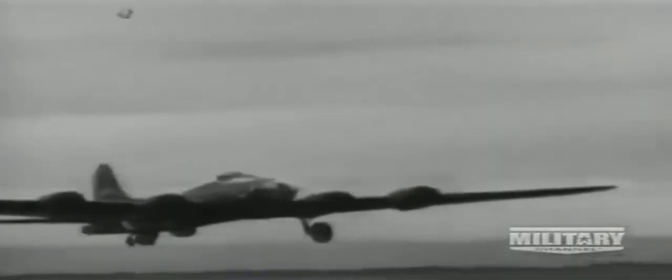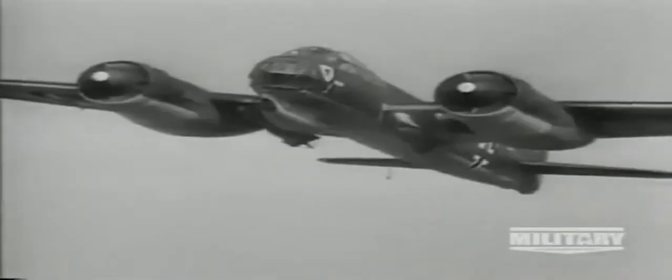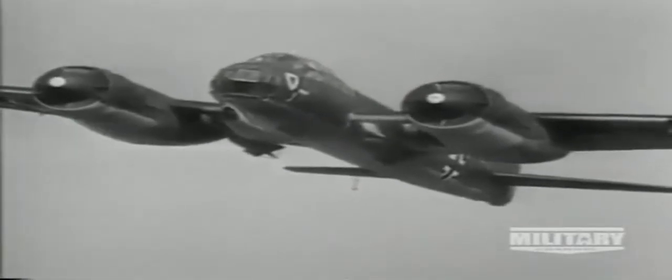Using powerful turbo superchargers, the B-17s operated at 30,000 feet above Germany, where the FW-190's radial engine was stretched to the limit. Now on the defensive, the Luftwaffe needed a high-altitude interceptor, a type that would usually use an inline engine like the Daimler-Benz, which was still in short supply. But Kurt Tank solved the problem in a different way.